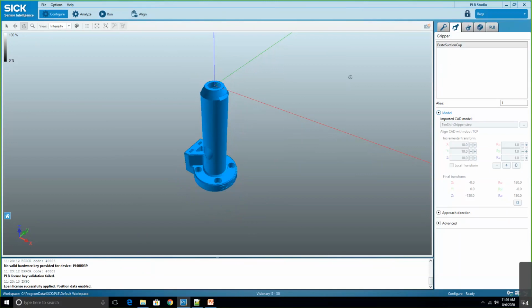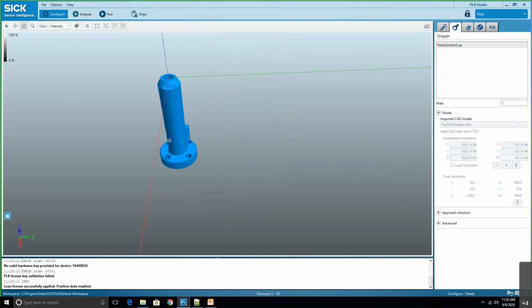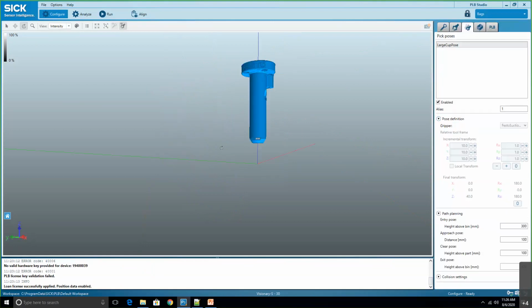And just by the way, the CAD model that you bring in needs to be either a STEP or an IGES file. So once this is in, you're good to go and you're at the right spot, and you're ready to set up your pick poses. In this case, I only have one pick pose.